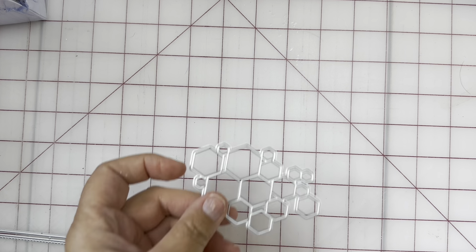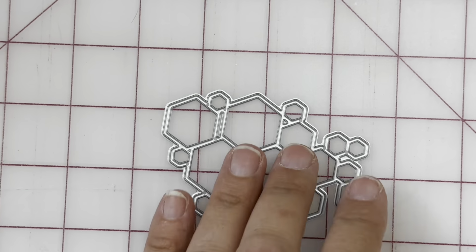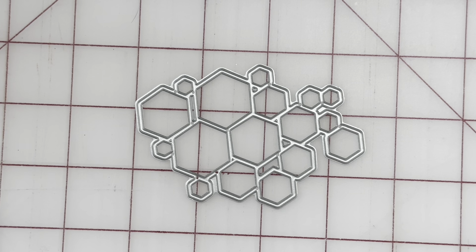All right, it's only a lie of omission. It's not purposeful omission, because y'all know I want to show you every last thing. I'm so excited about everything. Look how cool that is. I just love the hexagon.